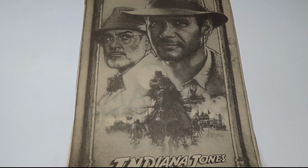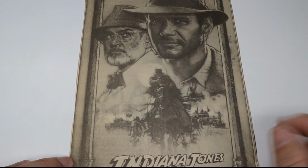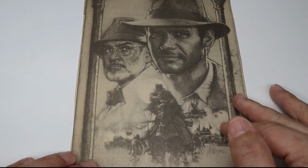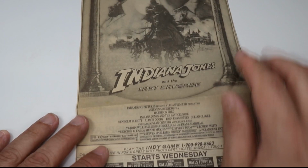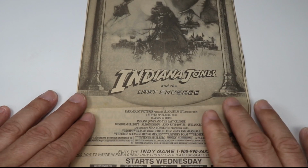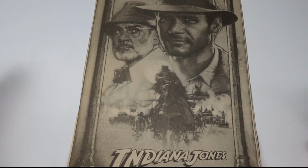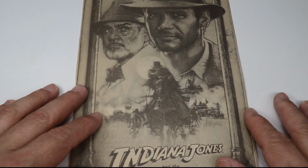And here we go, the original ad for Indiana Jones and the Last Crusade. Now this is what I'm talking about. This is what it just misses out on right now. These posters are so freaking phenomenal. And this actually came out on Wednesday. So it starts Wednesday, so they hadn't even come out yet when this was in the paper. So, yeah, it was a great ad, and obviously it's a classic film, and I'm really glad I still have this.